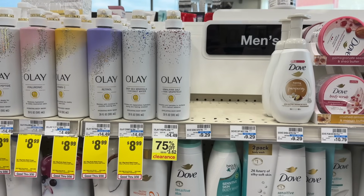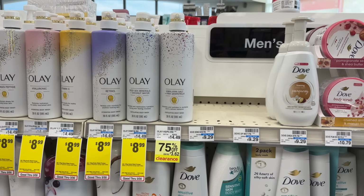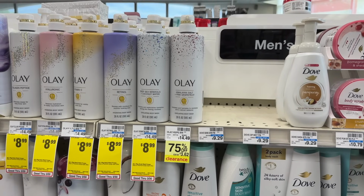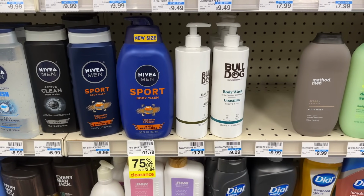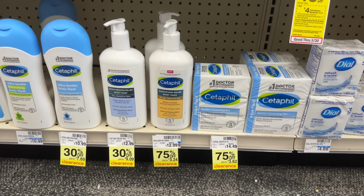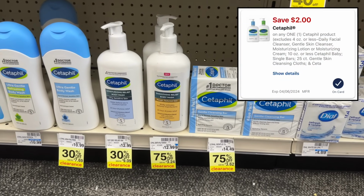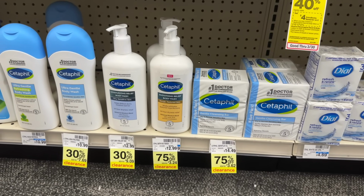I almost picked this up, this Olay body wash on clearance for $3.62. No coupons, no Ibotta rebates, but this is a really good deal. Another clearance deal with no coupons required is this big Nivea Men Sport on clearance for $2.94. That is a really good deal. Look out for a Cetaphil body care clearance. It's marked as low as $3.24 at my store, and we have a $2 digital coupon attaching, which will make items as low as $1.24, so I'm definitely going to pick some of these items up this week.